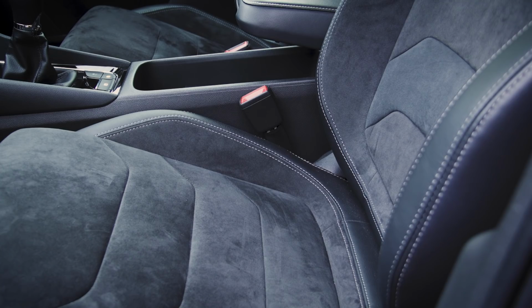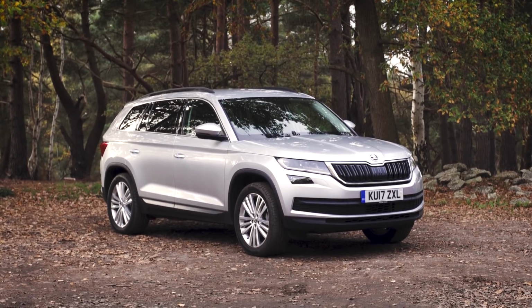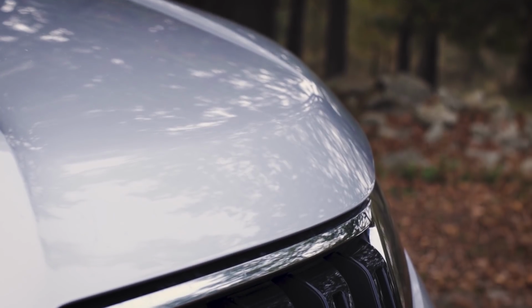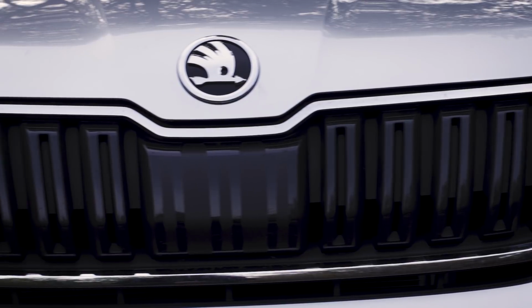There are 4 options fitted to the car, but there's only one that I'd actually recommend. That's the brilliant silver metallic paint, which really smartens up the way this car looks and works really well with the chrome pack that's also standard with this trim. The result, to my eyes at least, is a car that looks much more expensive than it actually is.